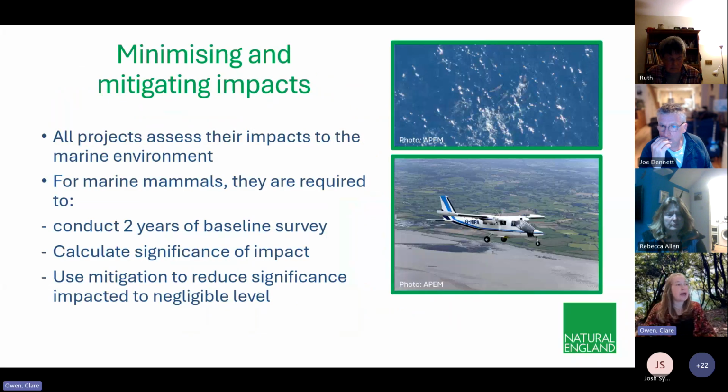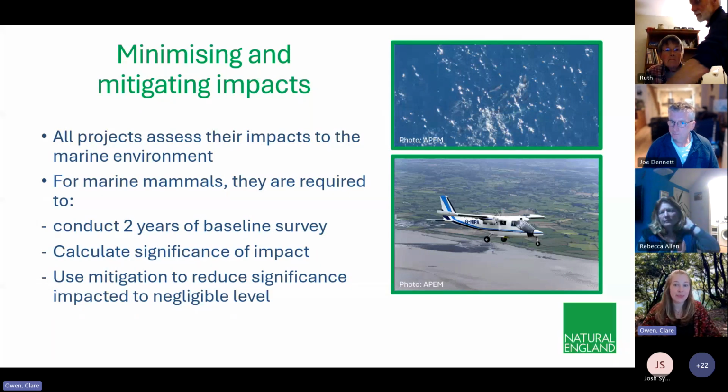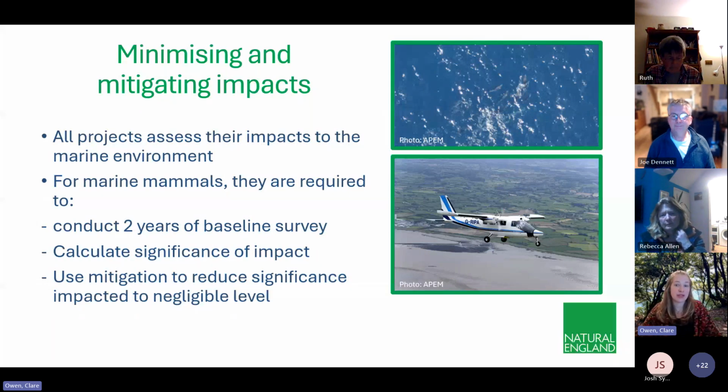So how do we minimise and mitigate these impacts? Before a project is consented, all potential impacts from the project during construction, operation, and decommissioning are assessed and presented in an environmental statement. For marine mammals, applicants need to conduct a 2-year baseline survey of the project area.